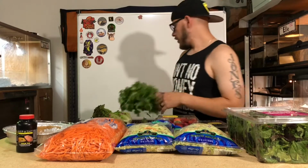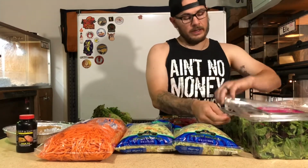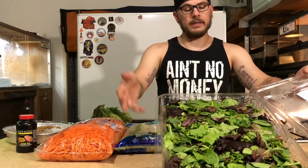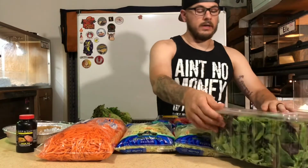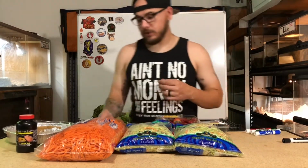I get cilantro. The bearded dragons love their greens topped with cilantro. I'll get a big organic fresh herb mix. This has all the good stuff in it. It has more red lettuce in it. That's what it looks like. I think I roughly pay $8 for this whole container. Stays good. This will help us last 2 weeks.